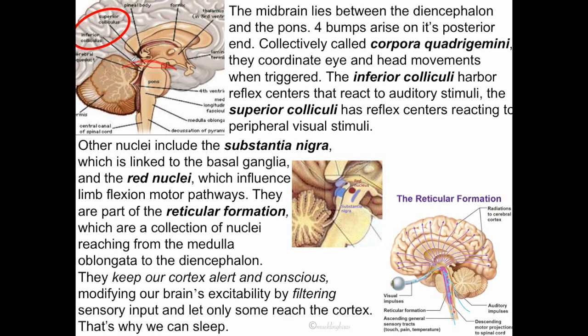But what's interesting there, we have 4 bumps that go on the back end that you can see, if I actually erase what I just did, that you see there in the back end right there and then right there. And these 4 bumps collectively are called the corpora quadrigemini, and what they do is they coordinate eye and hand movements when we're triggered. So we have 2 of those. We have the inferior colliculi, and they harbor reflex centers that react to auditory stimuli. So we hear something in the periphery, and we have to look at it.